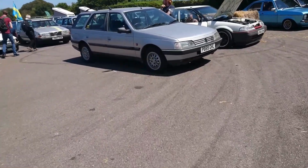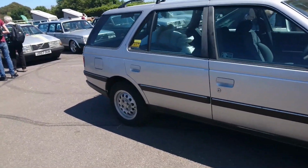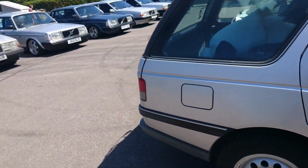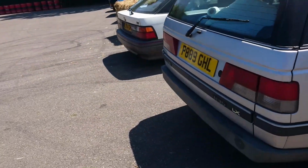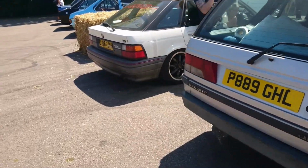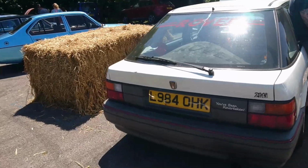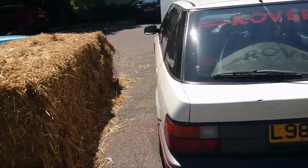But oh, I've just seen a Peugeot 405. I think this might be a GTX Estate. Just a CB radio on one of those, which is an LX. It's a very late one, 96, 97. 1993, 1994 Rover R8 214i. I love R8s. I've owned two of them actually.